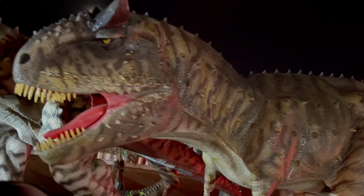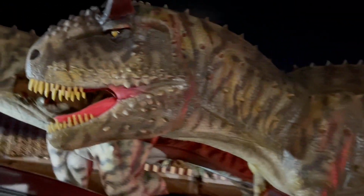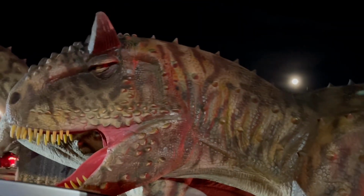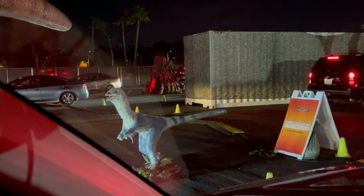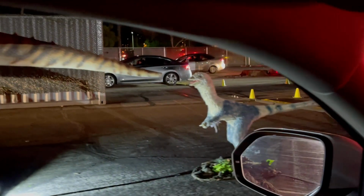Look at it. These are so ugly. The hair on them makes them look ugly.